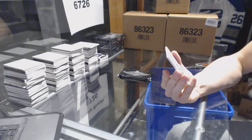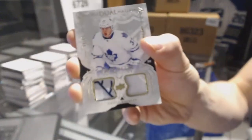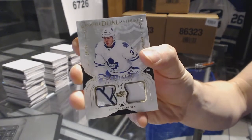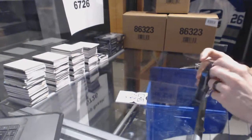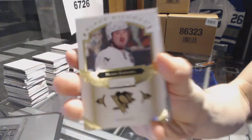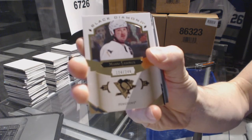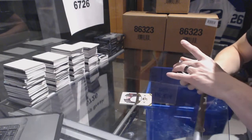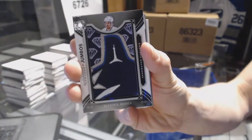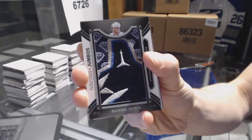Alright, we've got an exquisite rookie dual patch, number 94 of 99 for the Toronto Maple Leafs, Kasperi Kapanen. Kasperi Kapanen, out of 99 for the Leafs. We've got a base card, number 249 for the Pittsburgh Penguins, Mario Lemieux. We've got a team logo jumbos for the Vancouver Canucks, Daniel Sedin. Team logo jumbos for the Canucks, Daniel Sedin.